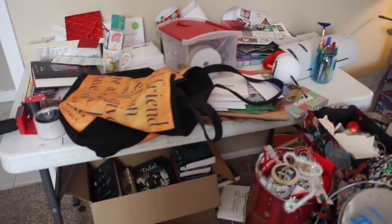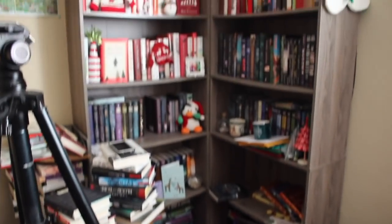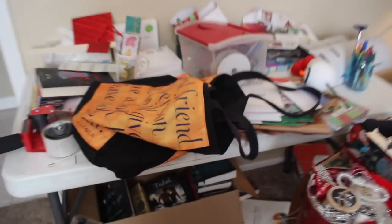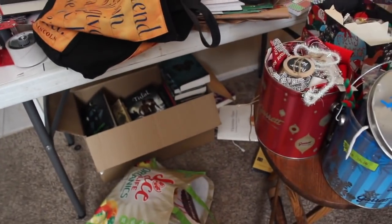This is my craft table and there's books under there. There are more books in other areas, and honestly, this will not take me very long to pick up, but the unhaul needs to happen because I also have this bookshelf over here and stuff in my closet. And there's my bookish Christmas tree. It's so cute. So yeah, I'll film a little bit of me picking up things. I'm mainly going to work on this table so that I can put my books up here and start figuring out what I'm going to get rid of.